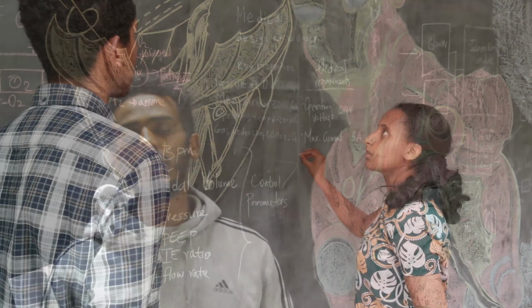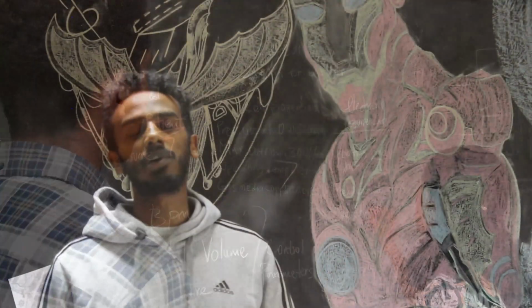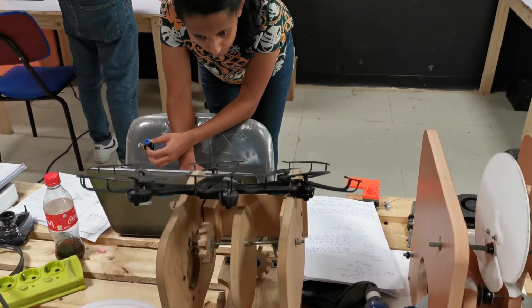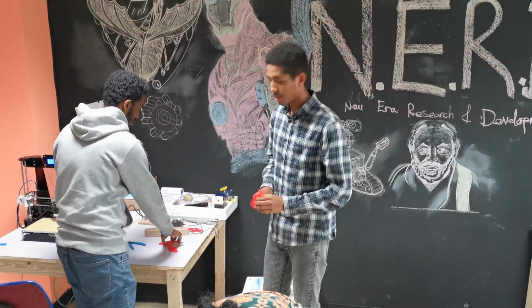This is a place for graduated engineers, students, and not just that, anyone with a hobby and passion for technology to come here and develop technology. And we make sure we provide every necessary resource for them to actually research and develop any kind of technology.